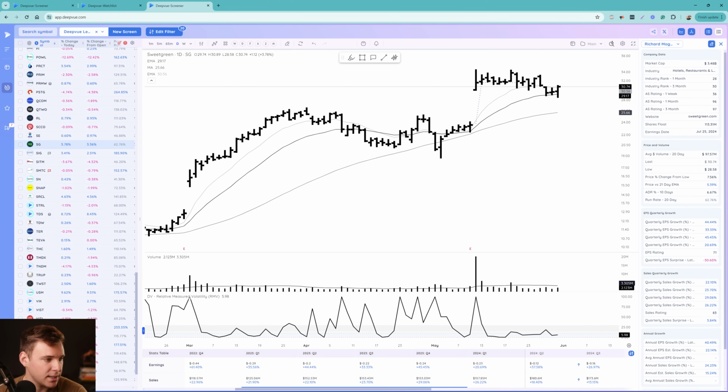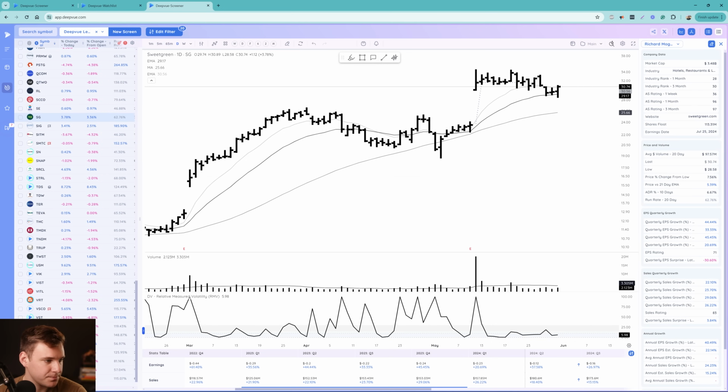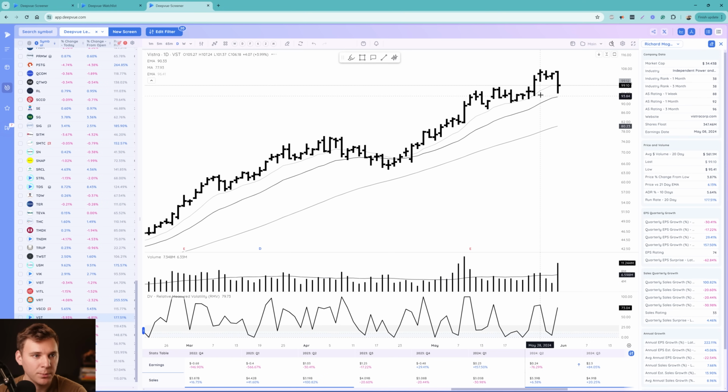And let's see if there's any others I really want to mention. I think that's mostly it. Yeah, VST, I think, broke down a little bit. So there's a little bit of cracks forming in the semiconductor AI theme. Not everything is holding up well.